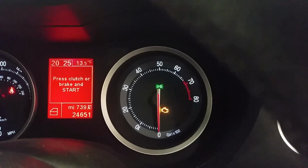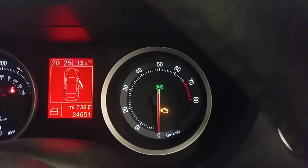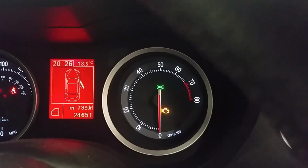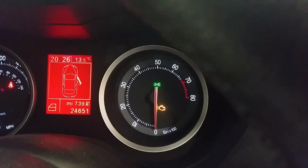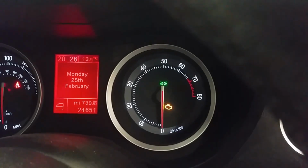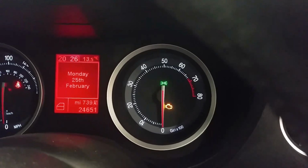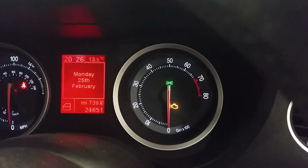So I'll show you the wee picture there. I have a couple of pictures I took at the time where the chain was indeed a bit slack. So what happens is there's cam sensors on both cams. This car has variable valve timing on both camshafts. So it was seeing the exhaust camshaft lagging behind a wee bit. So that's what was happening.